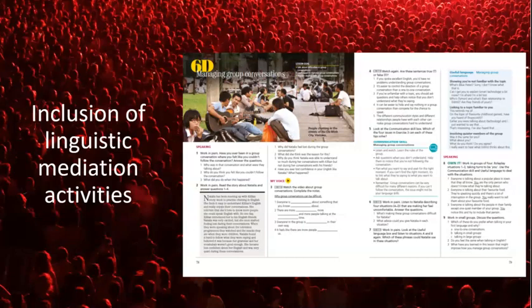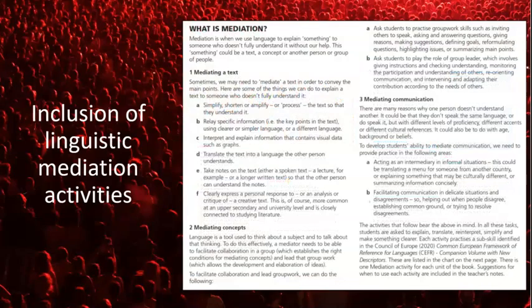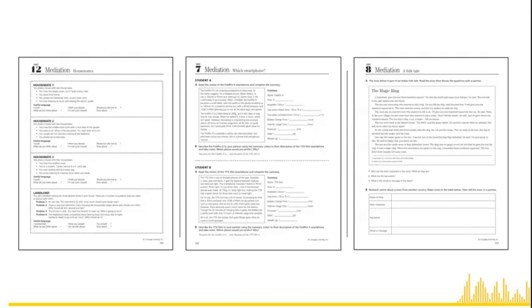Another feature of the course is the inclusion of linguistic mediation activities, which reflects their prominence in 2018's updated CEFR companion. All three types of mediation, mediating texts, concepts, and communication, are included throughout the main student's book, as well as by way of supplementary communicative worksheets found in the back of the teacher's book.